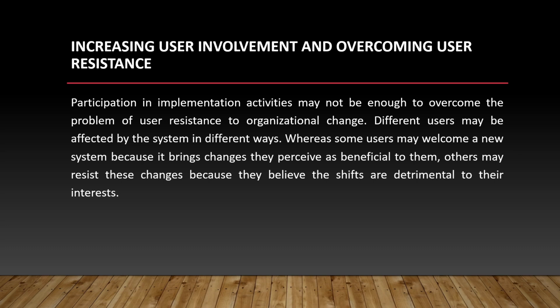If the use of a system is voluntary, users may choose to avoid it. If use is mandatory, resistance will take the form of increased error rates, disruptions, turnover, and even sabotage. From my personal experience, I think mostly the people who have long tenure with the company are the ones who are hesitant with the system, I mean advancement.